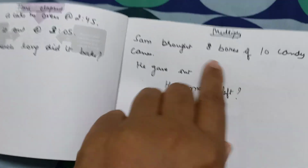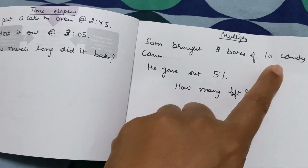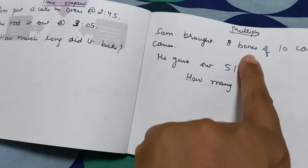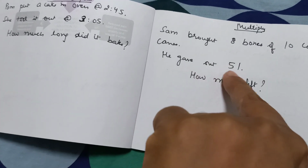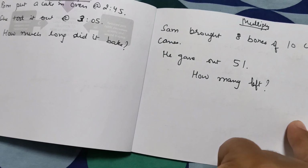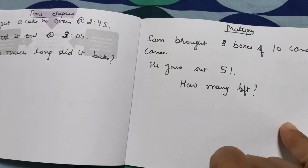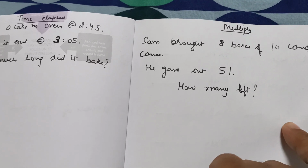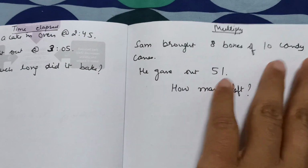Multiply, it's again very easy. Sam bought 8 boxes of 10 candy. So 10 into 8, she knows 80 because of skip counting by 10. He gave out 51. So 80 minus 51. Now that's a subtraction question. Ideally, she should do 80 minus 50 minus 1. So it will be 29. I'll see how she does it, and then again I'll tell her the trick.